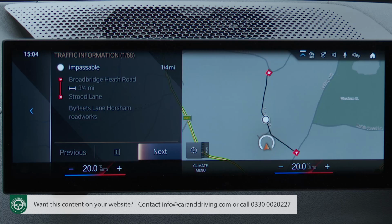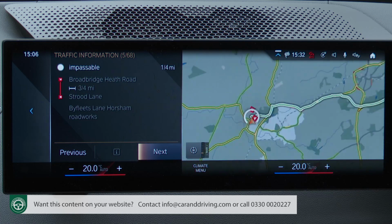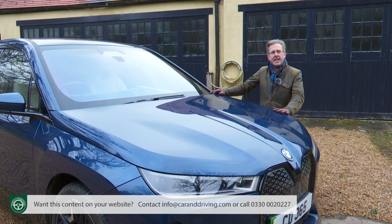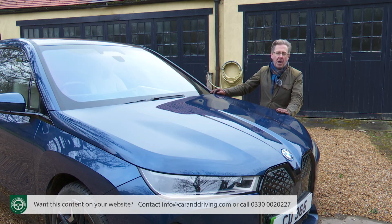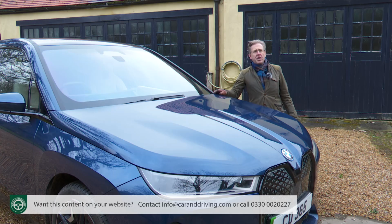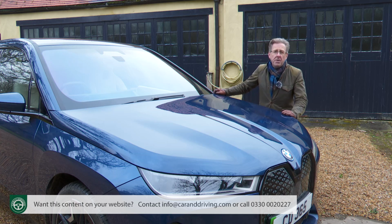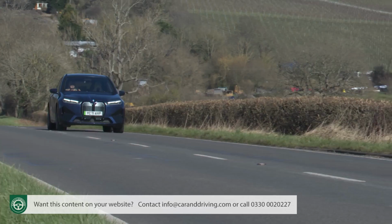Things like real-time traffic information, which warns you of congestion along your chosen route, and connected parking, which offers multi-storey and on-street parking information in selected cities in the UK and Europe. There's also BMW's concierge services, which at the press of a button will give you direct access to an operator who'll be able to answer almost any question about your journey as you drive.